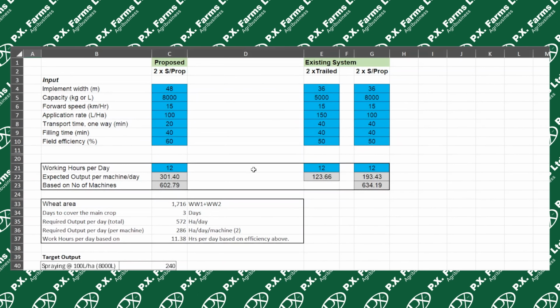But if we then look at your numbers here, Nick, you've done a calculation to work out what the output is. This analysis is based on some AHDB calculations, just to look at output. What we were trying to do here was compare the existing system, where we've got 2 trailed machines and two self-propelled, against the potential for 2 self-propelled machines going forward.